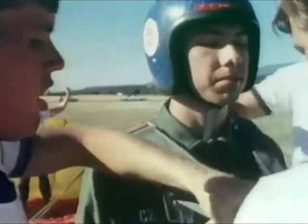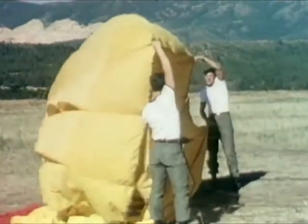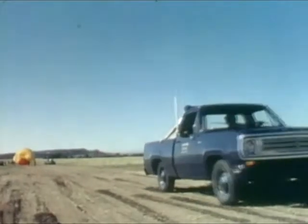Billy, area? Canopy ready? Canopy ready. Canopy up. Roger that.